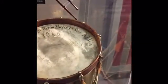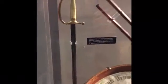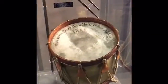We see more Civil War artifacts. Haversack. This was the haversack you see the soldiers use. Yes, these are the canteens that they used. Here's the drum. Wow. Look at the sword in the background and the drums. Okay. So I'll talk to you later.